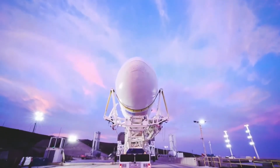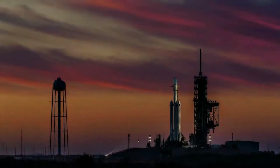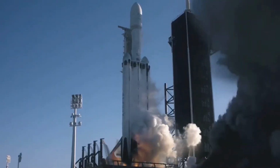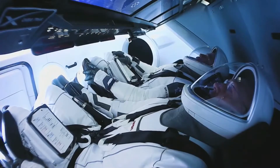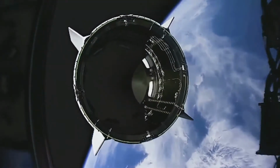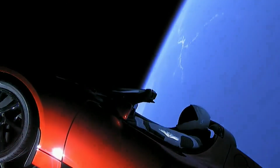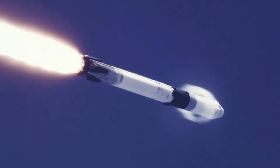Liftoff conditions looking pretty good. Ready for launch. Ignition. Liftoff. Falcon 9 has cleared the tower. Ten, 9, 8, side booster ignition. 6, 5, 4, 3, 2, 1.